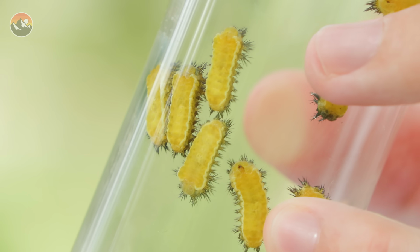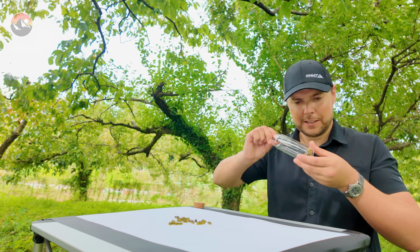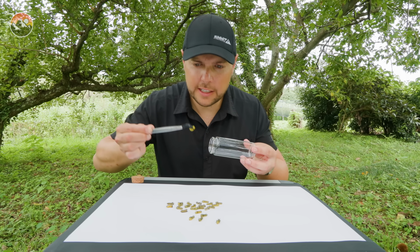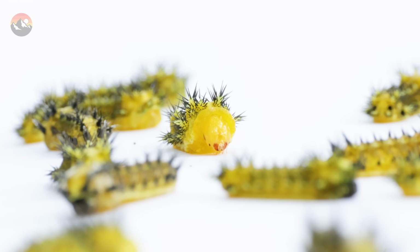Now I'm going to take them out of the vial so we can get a really close macro shot of those venom-laced bristles. We have a good amount, a couple dozen, maybe a few more than that. And last but not least, lucky number 25. Oh buddy, 25 bristly Denki Mushi caterpillars.